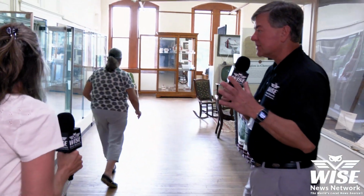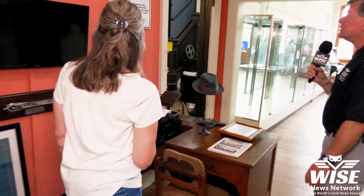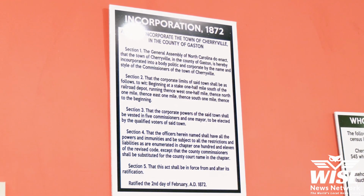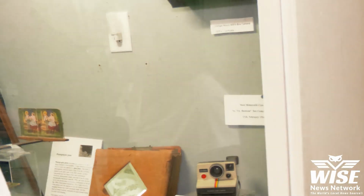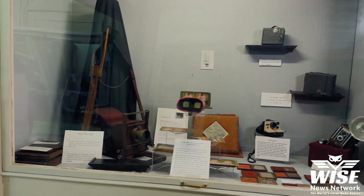Now, this is, I guess, the offices area of the city where they had their offices. I know this is an original area right here, which is an original desk. And the city of Cherryville was incorporated in 1872, I see. Here's the old camera exhibit, with those glass tintypes, and these are actually families from Gaston County. We've had this exhibit a long time. Maybe you need to change it out. Church exhibit.